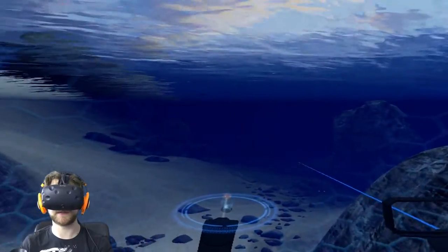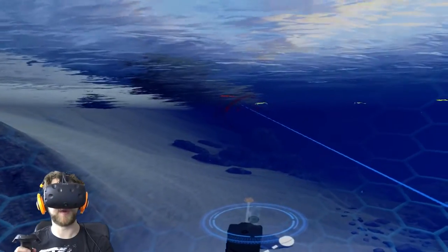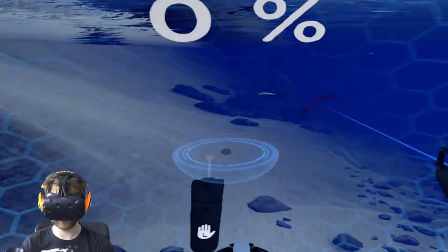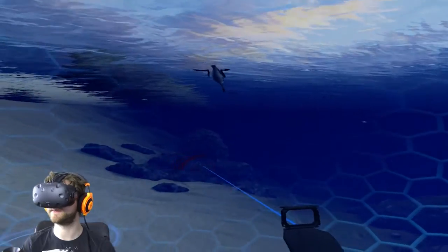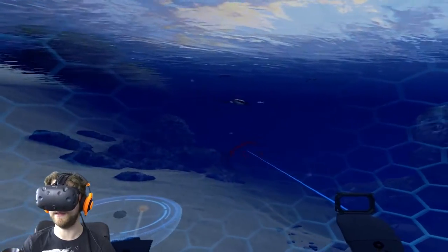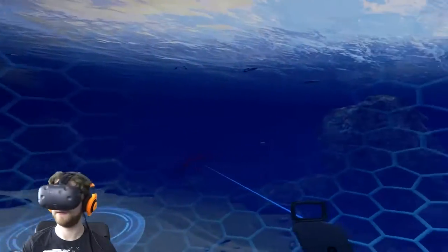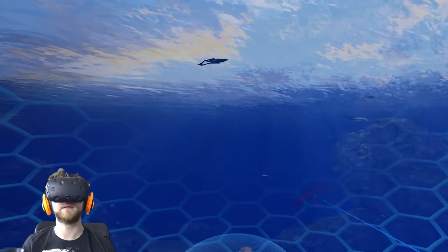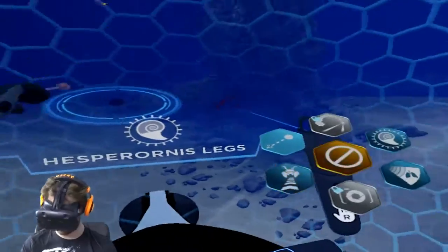Tag one with a probe, so we can identify what we're dealing with. I'm so probe ready. Damn it. Yeah. It appears we're looking at Hesperornis. Like penguins, they can't fly. They seem to be enjoying an easy buffet in the shallow waters. How do Hesperornis navigate so well underwater? Scan the legs and feet of a Hesperornis to find out. Okay. Legs and feet.